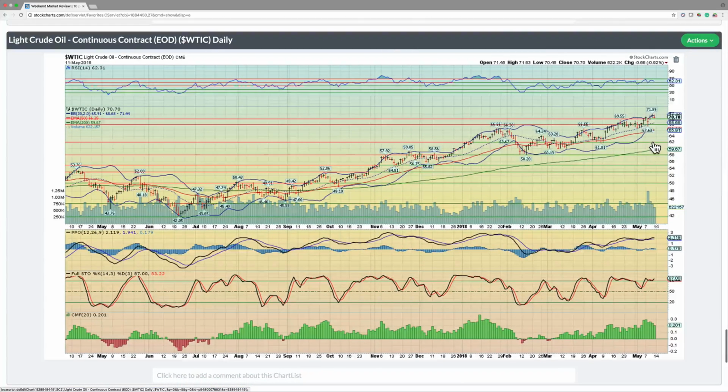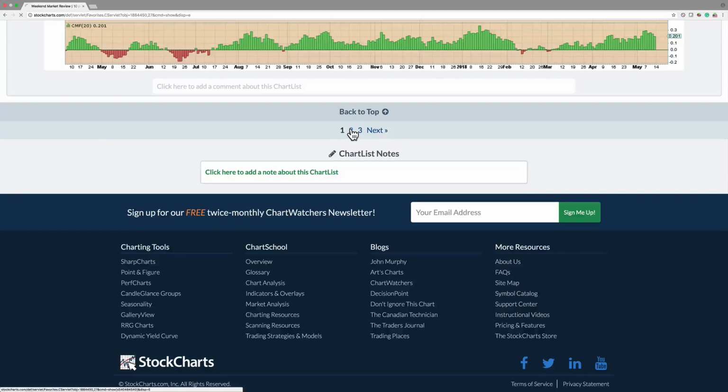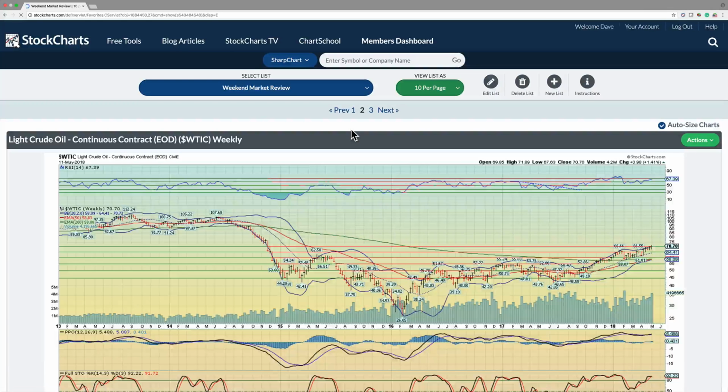This chart tells me that so long as we're above that middle Bollinger Band and the 50-day moving average around the 65 to 67 level, there's really no reason to be concerned for downside. Crude oil on the weekly chart, it looks like it wants to break higher, and you see this massive basing pattern here, and if we break higher, we might move as high as 85 to 90.